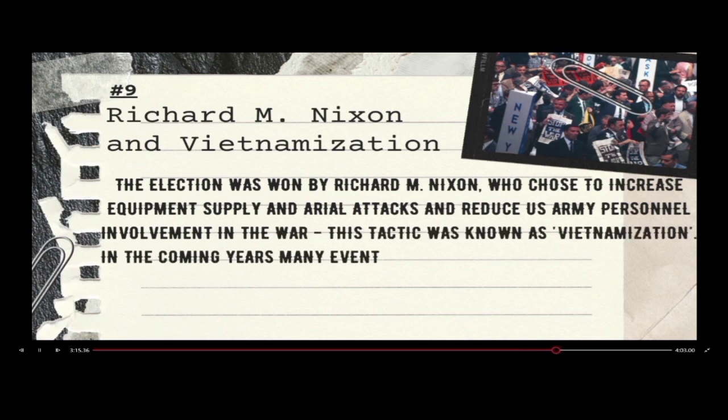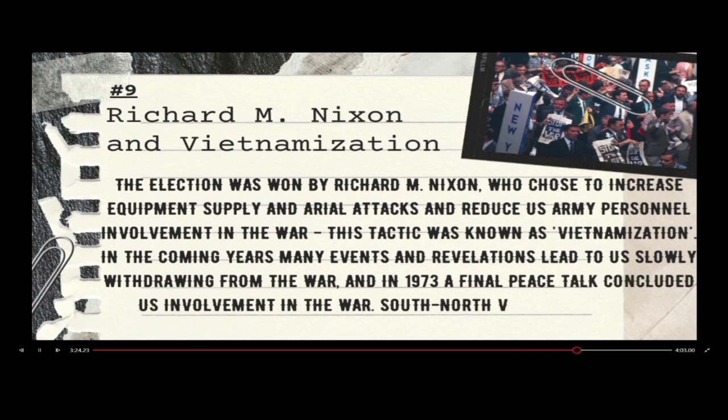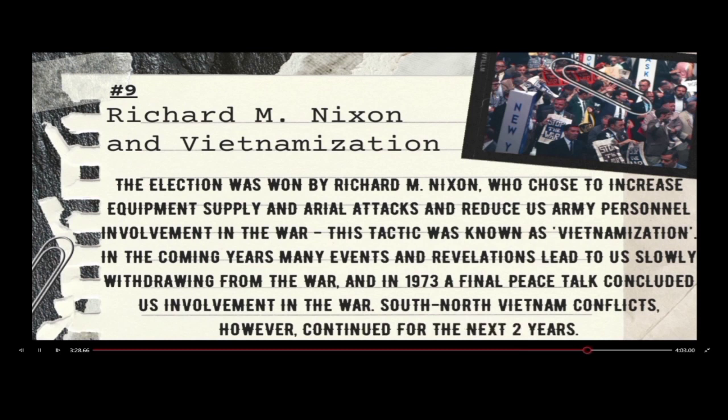In the coming years, many events and revelations led to the US slowly withdrawing from the war, and in 1973, a final peace talk concluded US involvement in the war. South-North Vietnam conflicts, however, continued for the next 2 years.